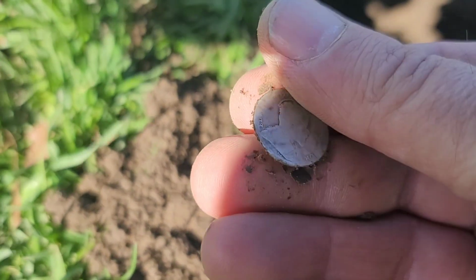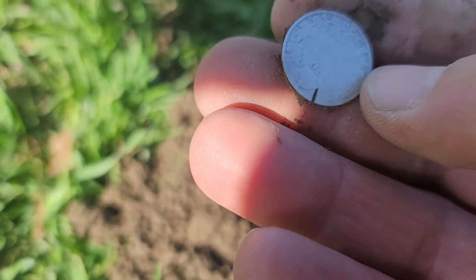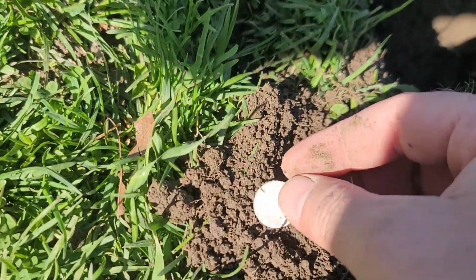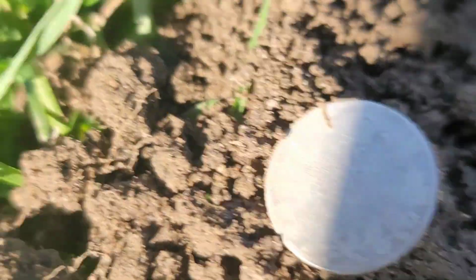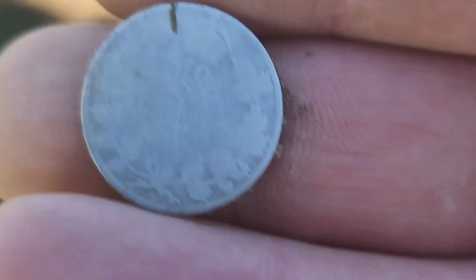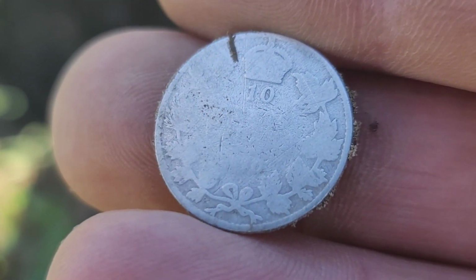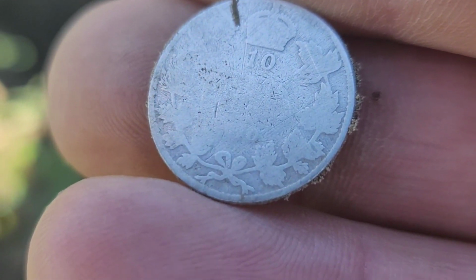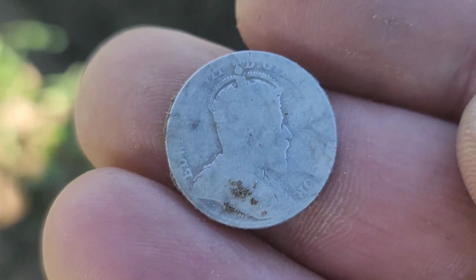It's a Natty. Oh, are we gonna get a year on this Eddie? 03 maybe, or two or three. Very worn. Sweet.